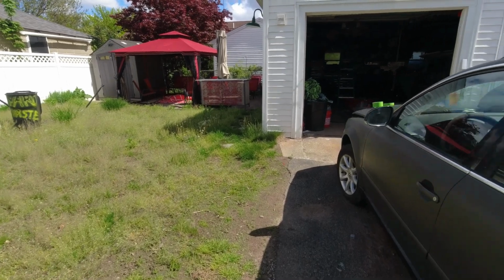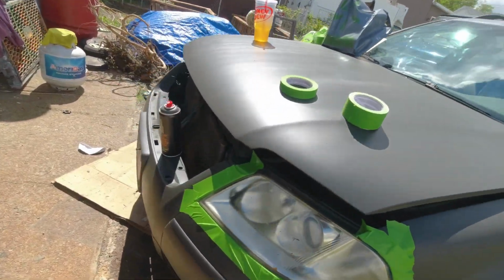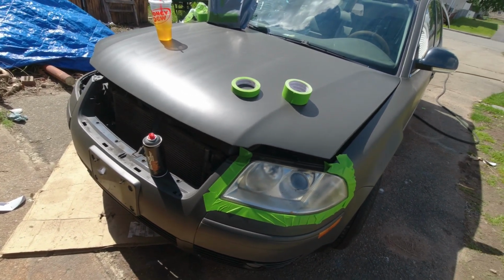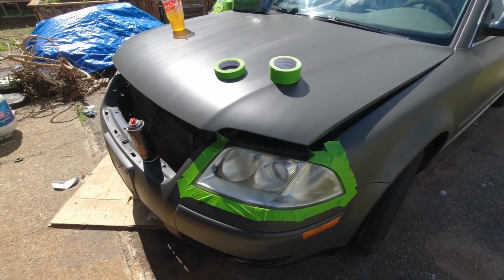So the next thing I need to do is fix the headlights because I managed to get overspray really badly on both of them, and they were already in bad shape. So I'm going to sand them down and then maybe shoot them with some clear or something just to clean that mess off of them.